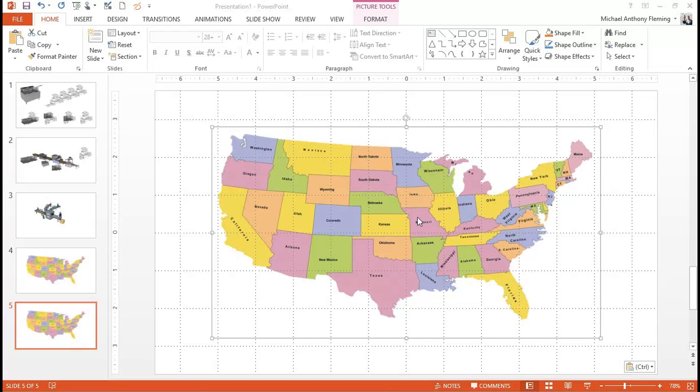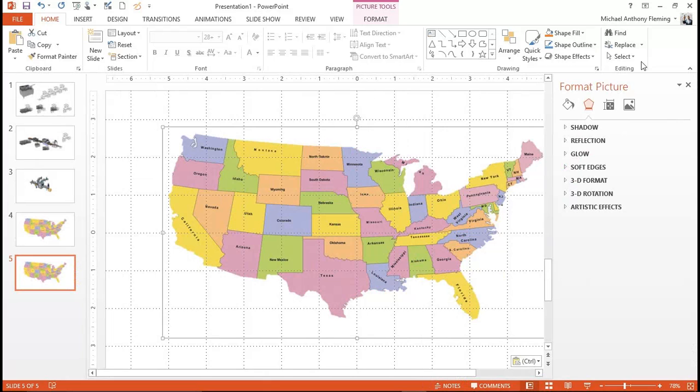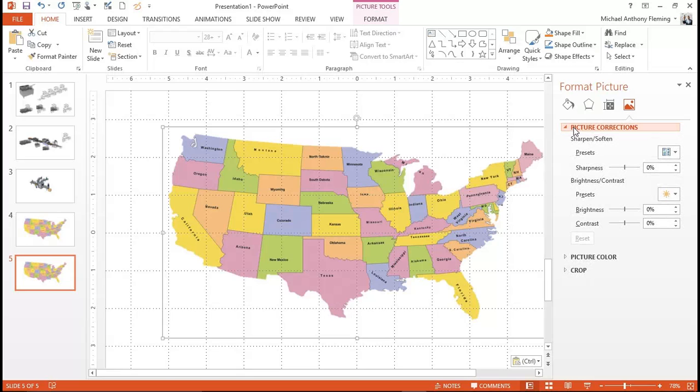All right. So now, when you have that image, you select the image, you right click. You come down here to where it says Format Picture. You see how this option opens up. And again, this option up here opens up. And so Format Picture, you got these 4 boxes, fill and line, you've got effects, you got size and properties, and you got picture. I want to turn this picture into a silhouette. I'm going to click right here. And in that picture, it's going to give me 3 options: picture correction, picture color, and picture crop. I'm going to select picture correction.